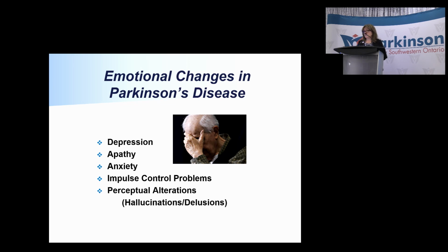And this can include a long list of issues, but some of the more common difficulties are the ones that I have listed on the slide here. So I'm going to be going through each of these in more detail.